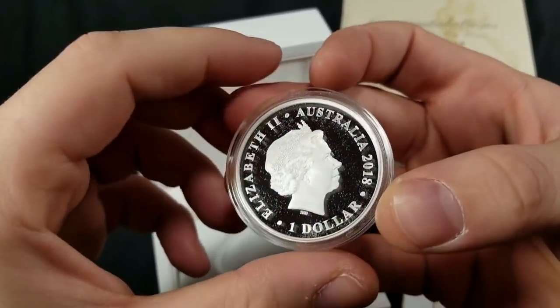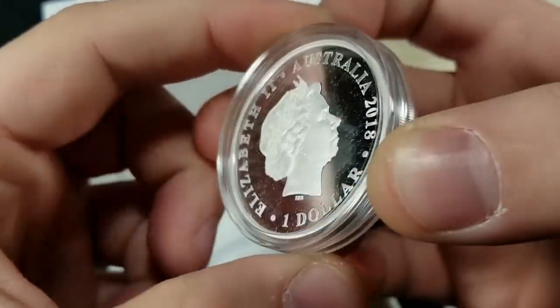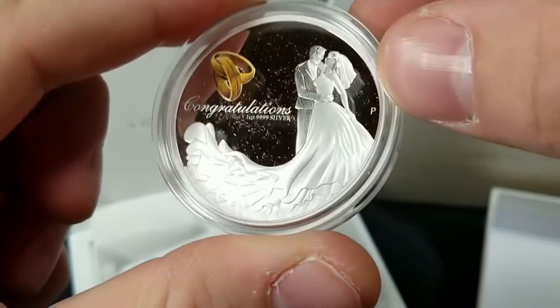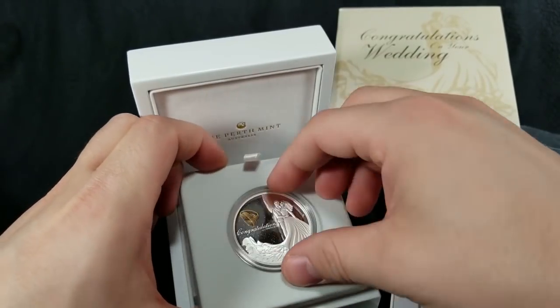Backside's got the queen, which everybody loves so much. I got no problem with the queen because I'm never looking at that side. I'm looking at this side, and the missus is definitely gonna love this. I definitely love this. ModernCoinMart, you've definitely outdone yourself.